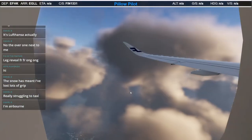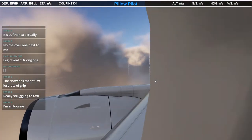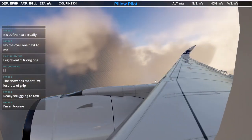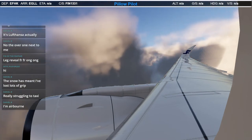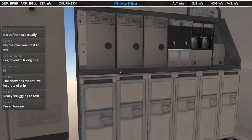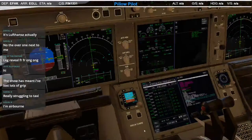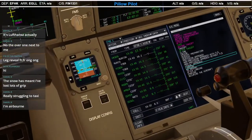That is lovely. Look at that. Wow. Amazing scenery there. Climbing up through the cloud. That's lovely. Very nice. So, let's hop into the flight deck. That ice is getting worse. Right, it should melt away soon.